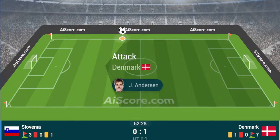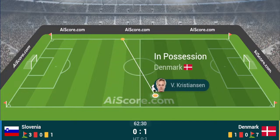Janza's throw down the line. Gets the ball back, and his ball upfield has gone out of play for a throw-in on the right-hand side, just in front of the technical area. Throw-in's taken by Anderson. Gives it across to Højbjerg.